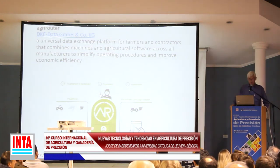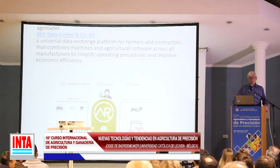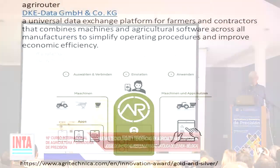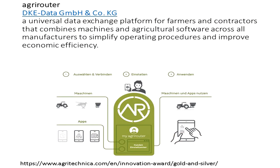Of course, the universal data exchange is very important, and we see now that some companies are getting involved there to have data exchange between machines and software across all manufacturers to simplify the operational procedures. So they're opening up the market.